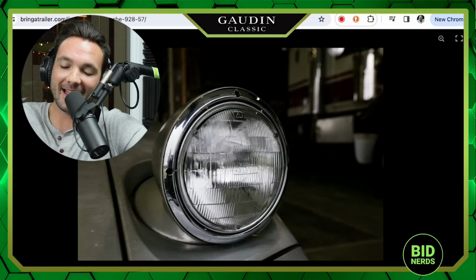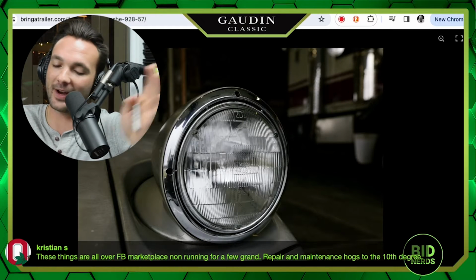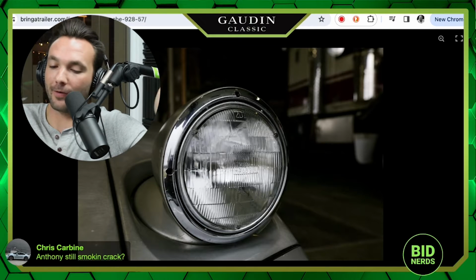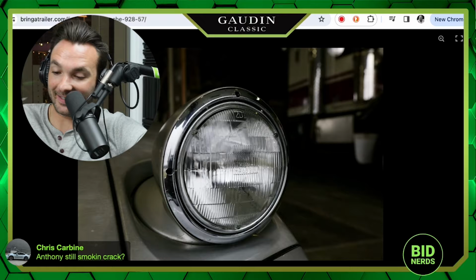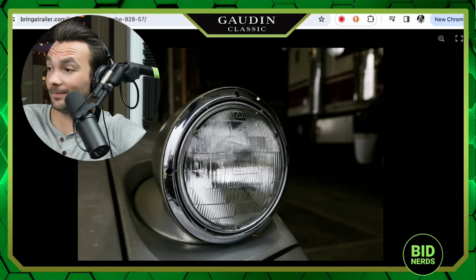I would almost just say turn it into something else. LS swap it, make it ridiculous, make it this crazy wild thing, and just start over. But I guess we'll see. Very, very weird. Very peculiar. All right. Well, so what's a basket case worth on BAT?